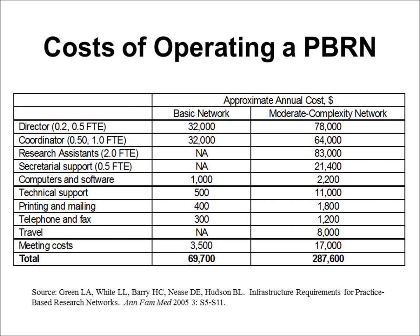And for that network, what they felt would be adequate was a 20% director, usually a physician, a coordinator at half-time, and those being the only staff members who are paid in the network. And then there are some hardware, computers, and technical support, telephone, fax, etc., and then an annual meeting, for a total cost annually of about $70,000 of infrastructure costs for a small, simple network like that. Now, costs can vary a great deal, and different networks do things differently, of course.